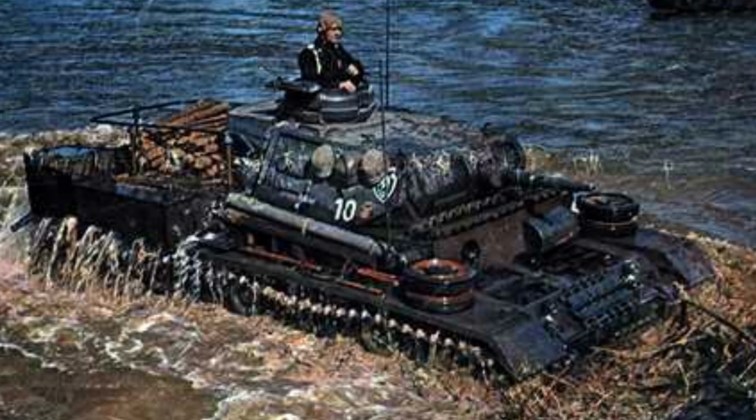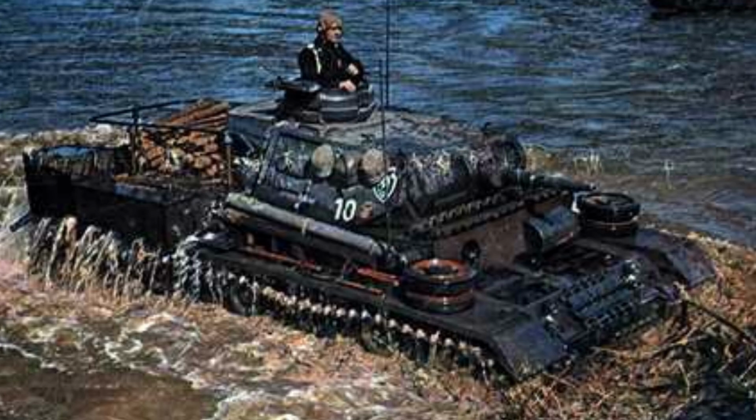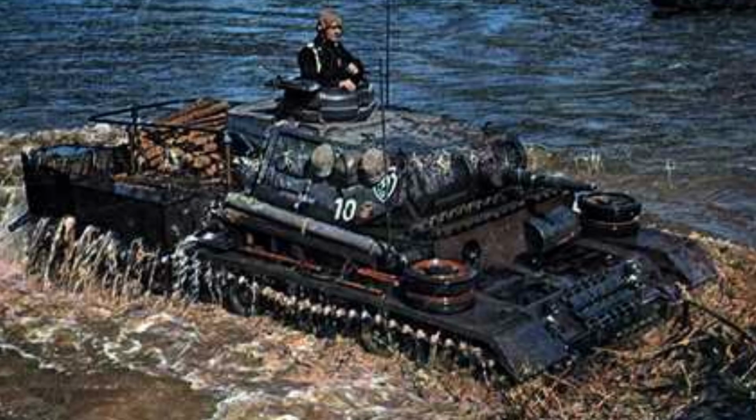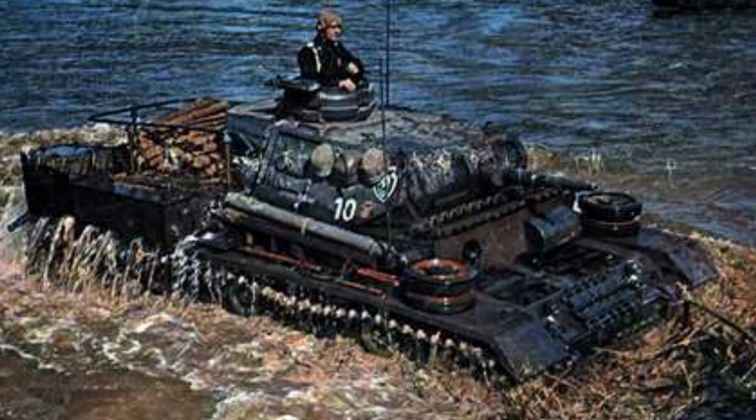When the guns finally fell silent in 1945, Europe was a graveyard of machines. Tanks lay half buried in fields, planes rusted on runways, and entire cities were nothing but ash and memory. But among the ruins, engineers from every nation began picking through the wreckage, searching for anything that might hold a secret. The Allies moved fast.